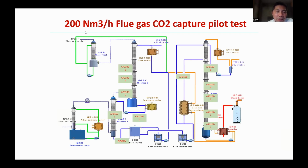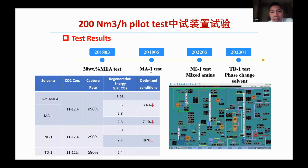In our lab, we have a 200 cubic meter per hour flue gas CO2 capture pilot plant. In this pilot, we use some plastic packing material to test, and also we use the new heat exchanger to test. And also we test different new solvents, for example MEA, the mixed amine MA, and the new mixed amine NE. This has already been used in the Taizhou power plant. And we also test phase change solvents, already operated in Zhejiang in our other projects.